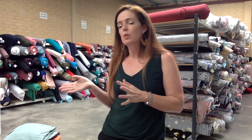Okay, now to our new base, which is a modal. Now modals are beautiful, I think we all know that, even if we haven't actually tried them yet. They're a really nice fabric for summer. These ones are 200 GSM, so they're a little bit heavier than the rayon modals that we currently have in stock. They are 150 wide, and I'm telling you that because the rayon modals we have are about 170, 175 centimetres wide. So these ones aren't that extra width, but they do have a bit of extra weight to them. They are 96% modal, 4% spandex.